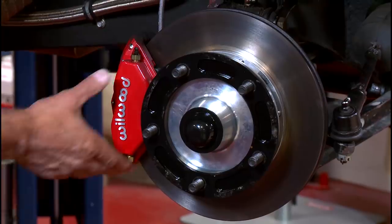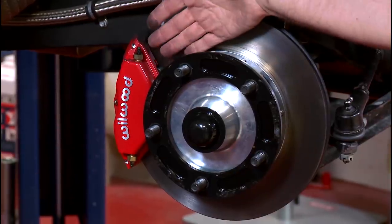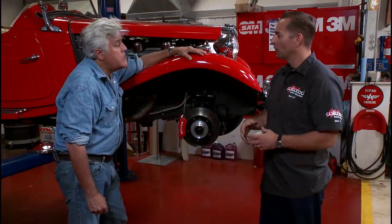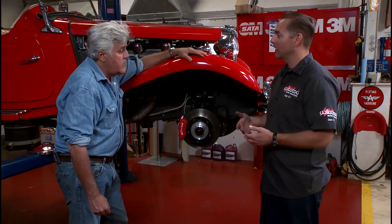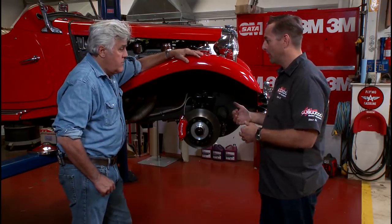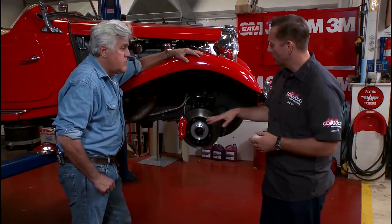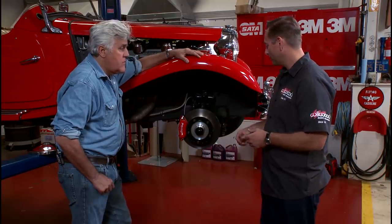Okay, boy, as you can see, a nice compact package. What do we do here? This is one of our Dynalite calipers. It's been specially clearanced to fit small diameter wheels, 14 and 15. It's something we originally did for some classic Mustang kits where a guy might want to keep his stock 14-inch wheel but upgrade his brakes, very much like what we did with your car here. So it's got our Dynalite caliper. It's been clearanced on the outboard body to fit behind the wheel.